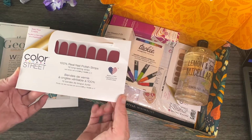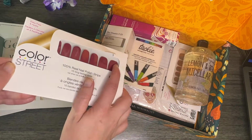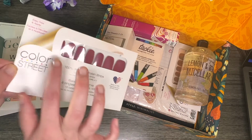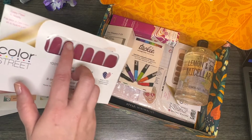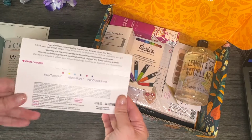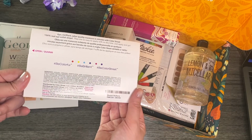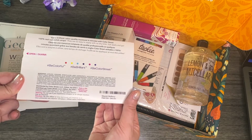But anyways, Color Street, 100% real nail polish strips. There's 16 in here. This is a great color for fall. I've used these peel ones before, and sometimes you fold them over and then file them off, and that's how it works best. It says get a brilliant salon quality manicure in minutes with Color Street, 100% real nail polish strips. So easy to apply with no dry time.